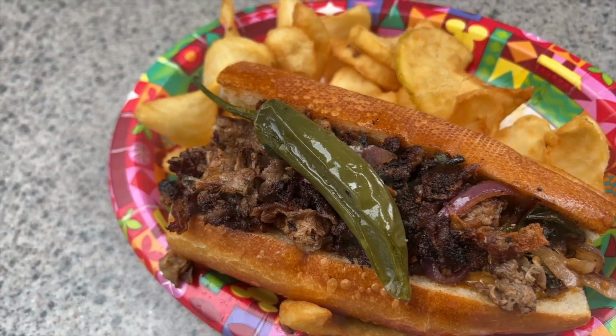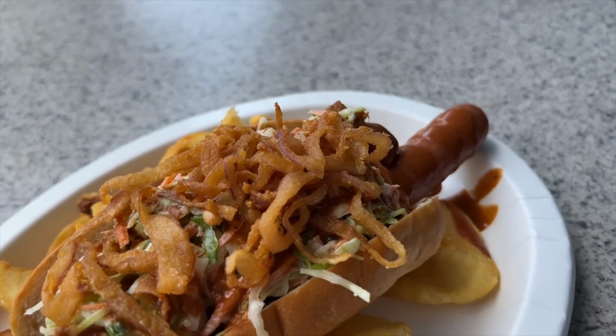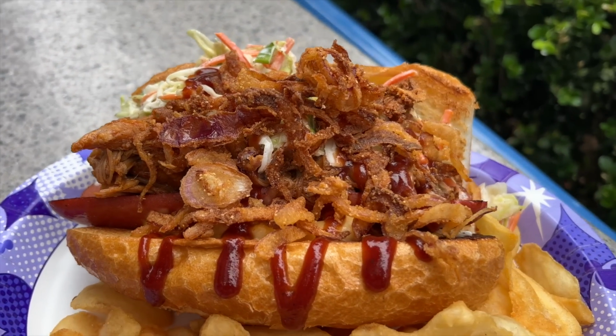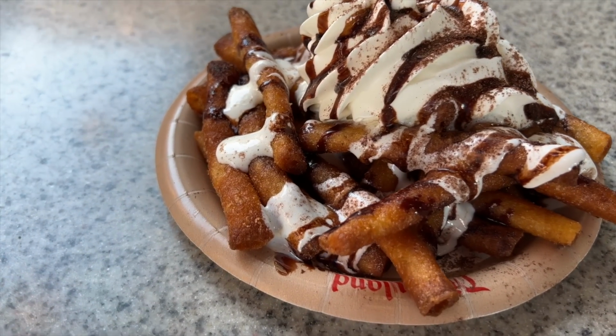But if I'm ordering something here, it's usually going to be a basket of film strip fries, which are like if you combine curly fries and steak fries into one Franken-fry, and you got the fun swirliness of the curly fries, but you got the thickness of the steak fries. We love to get a side of plastic cheese to dip these guys in. It's one of my favorite snacks in DCA.